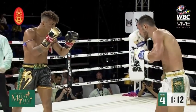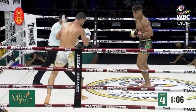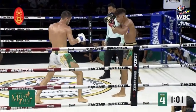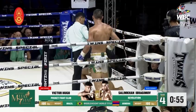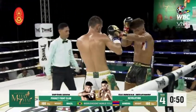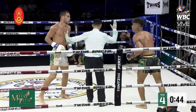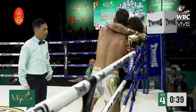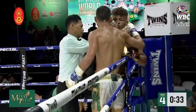As we go into this final minute of the fourth round of action. You see Salimkhan still trying to, oh, great shot there from Salimkhan. We've got less than a minute left in this fourth round. Both fighters are turning up the action. A spinning attack there from the Armenian. Both fighters really fight for that green and gold WBC Muay Thai World Championship belt.